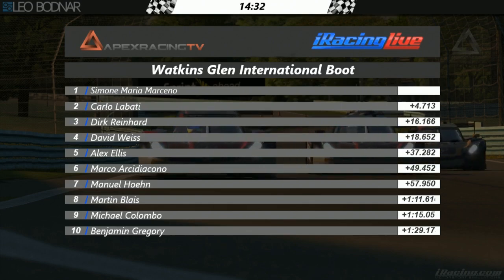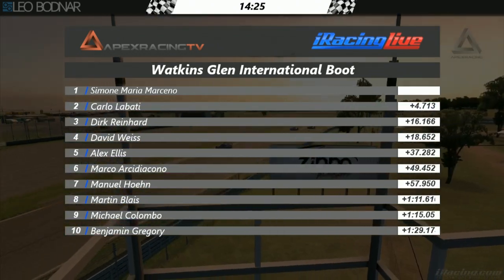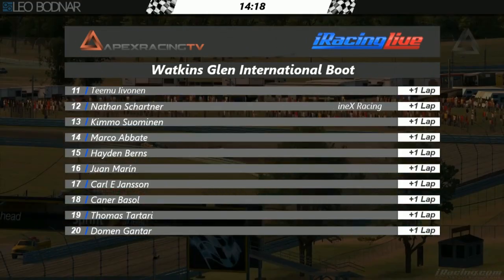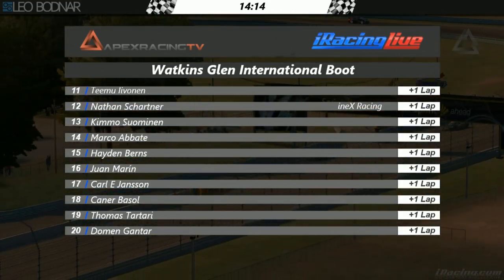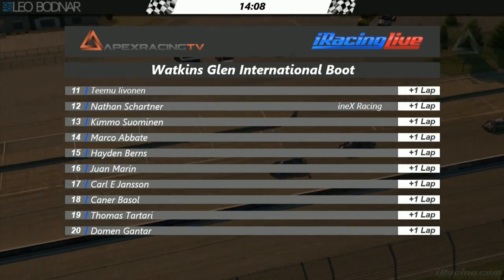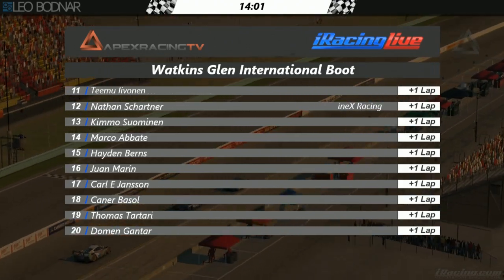A good race from him after starting in 6th. David Weiss gets 4th. 5th for Alex Ellis after starting 11th. He's had a bit of contact as well during that race, so a good job from him. 6th for Marco Argiadiacono after making an early pit stop. Manuel Hearn in 7th. Martin Blaise in 8th in the end, getting that position ahead of Michael Colombo on the final lap of the race. And Ben Gregory with 2 visits to the pits. Just 1 visit to the pits, finishes in 10th position. Worth mentioning, Michael Colombo was in the pits twice during that race. Not a good race for him at all.